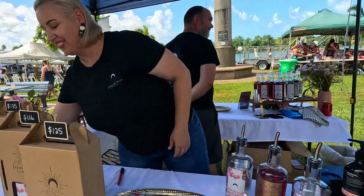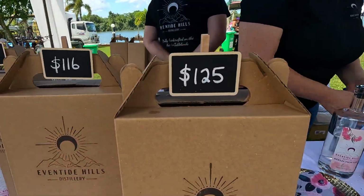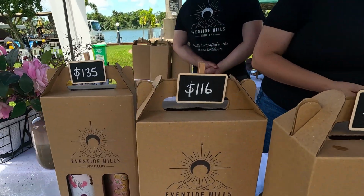So we're going to buy a bottle. So these are packs that they've got. Can you just buy an individual bottle? Yes. I'm not kidding you, that is the nicest gin I have ever tasted in my life.